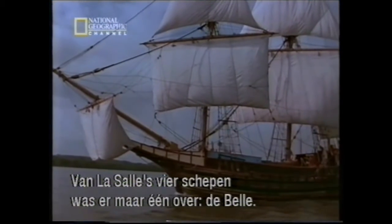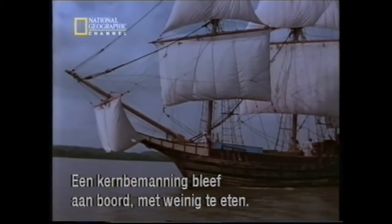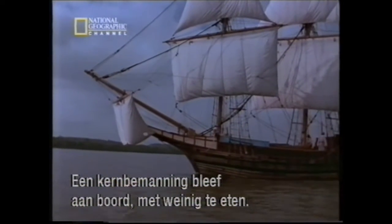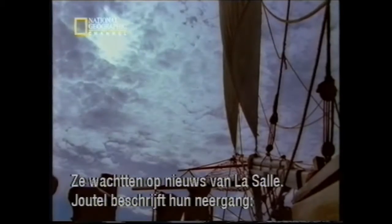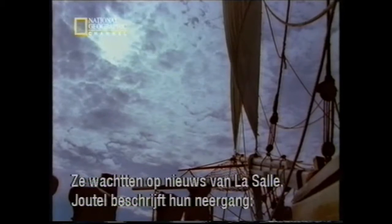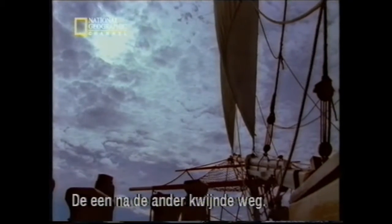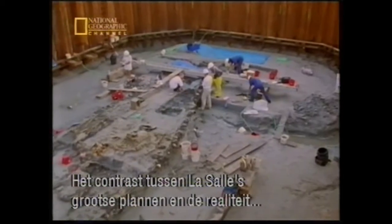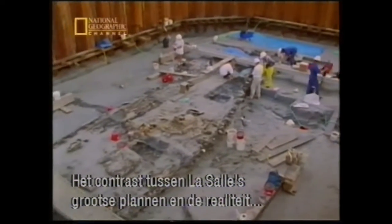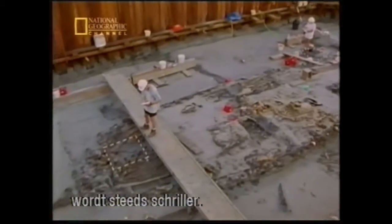Of LaSalle's 4 ships, only one, the Belle, was left. A small crew remained on board, with little fresh water or food, waiting for news from LaSalle. Jutel described their decline. "They began to fade, one after another. The longer they waited, the weaker their condition." The contrast between LaSalle's grandiose plans and grim reality becomes ever more apparent.